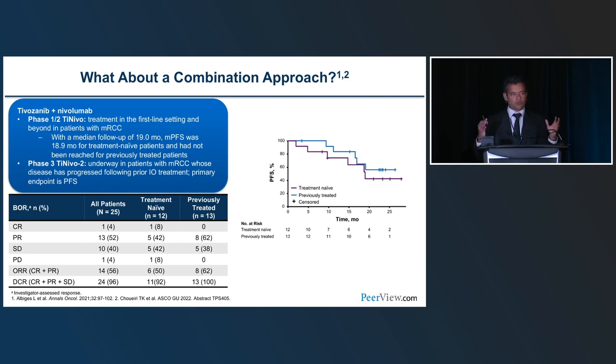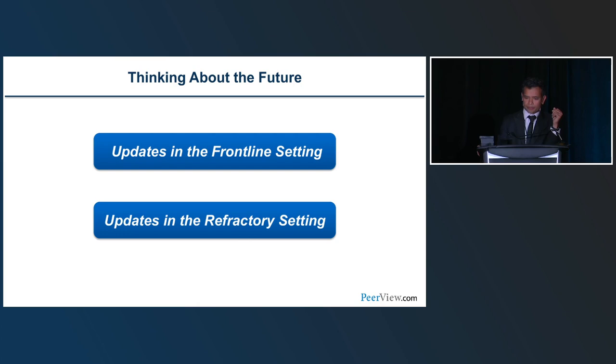Maybe the most important thing about this trial is it's now morphed into a phase 3 clinical trial called the TiNivo-2 study, and this is going to be presented in the Trials in Progress on Saturday. I encourage you to look at the design. This is really going to get at what David had alluded to earlier, this data void area. If we've treated a patient with immune therapy in the frontline setting, would they potentially benefit from immunotherapy as second or third line?